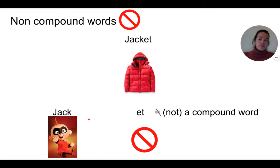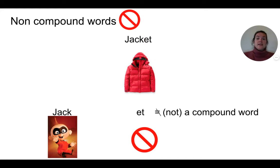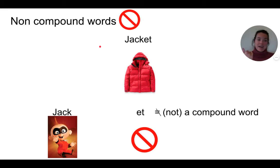Actually, we're going to do this first. So a non-compound word. So I know that a word is not a compound word when I have 2 words and they cannot be put together to make a new word. So we have a word like jacket. So a jacket is something you wear when you're cold. So Jack, like Jack in The Incredibles. And then if we took the word Jack and et, for our 2 words, et is not a word. So when you put them together to make jacket, it's not a compound word. It is a word because it means something, like jacket, but it's not a compound word because the 2 parts of the word are not 2 separate words itself.